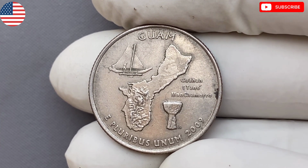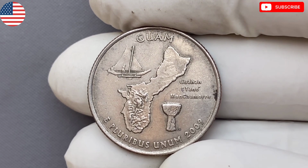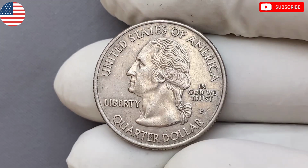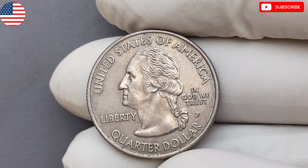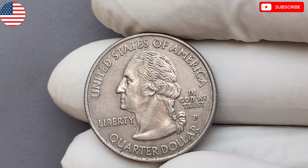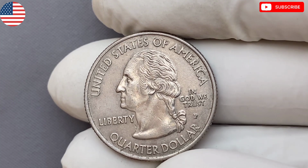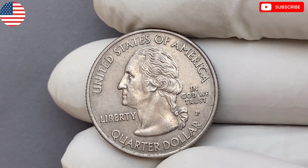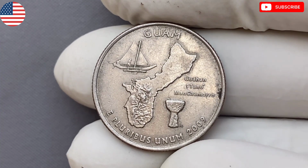Of course, rarity isn't the only factor that drives up value. The coin's condition plays a huge role. A Guam quarter that has never been in circulation, what collectors call mint state or MS condition, especially those graded MS 67 or higher, can already command impressive prices. Combine that pristine condition with one of the rare errors we just mentioned, and suddenly you're not looking at just any coin, you're looking at a jackpot.